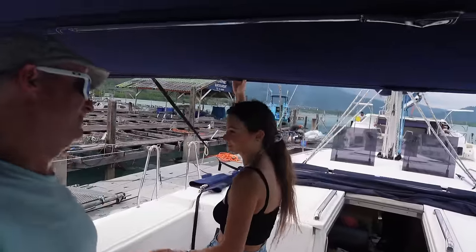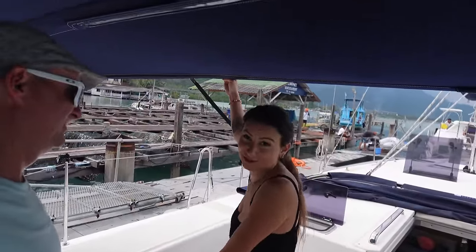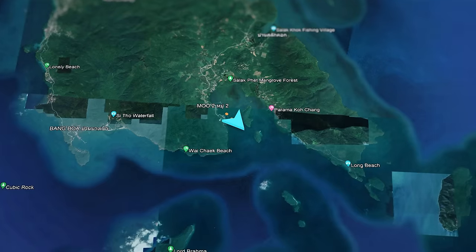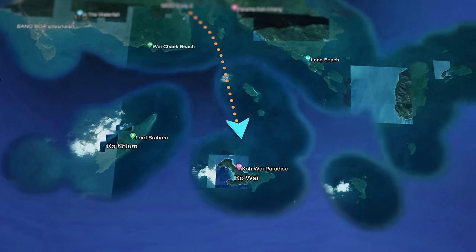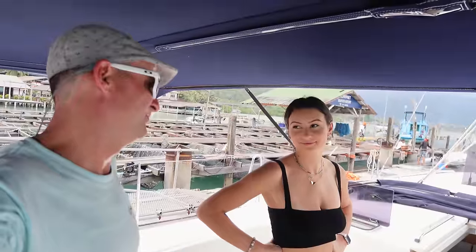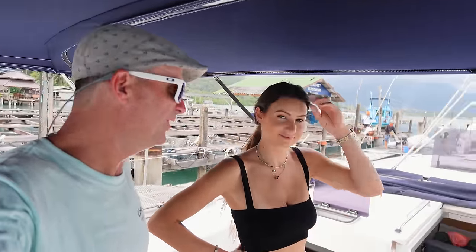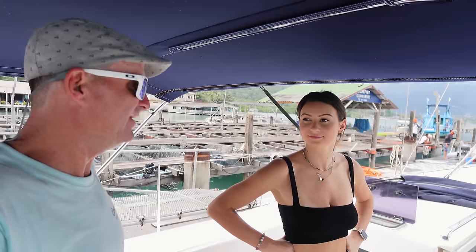What are we doing today, Alina? We are sailing. Is that the answer? Well, I mean, no, we're motoring probably. And we're going to get off the dock right now, and we're going to go. The first stop is going to be Koh Wai, a little resort there. I don't know what to call it, a resort, but a place that has rooms and food called Koh Wai Paradise. And so we're going to go there and have a good time at Paradise.